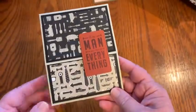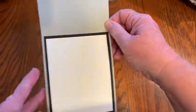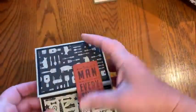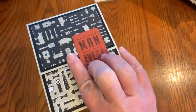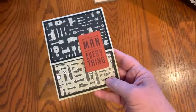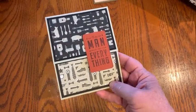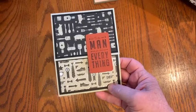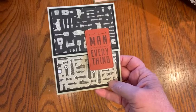All right. And then also in our July through December are the masculine cards. And this is another fun fold, and it opens just like so. And let me grab this. Hi, Diane. Thanks for joining. Lauren Urbanus made this card, and it's the He's All That stamp set, and He's the Man designer series paper. So that's another of the cards I received.